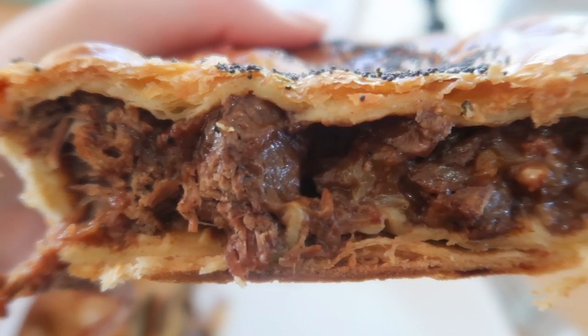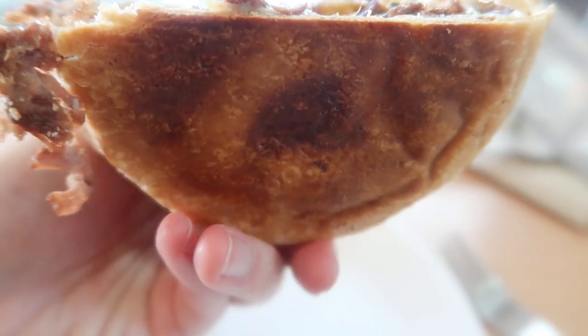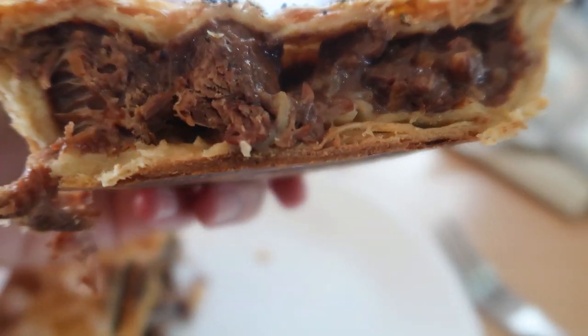If you like meat pies and you're in the area, please check it out. I don't think you'll be disappointed. I'd love to show you the chicken one as well. The chicken one is also my favorite. I don't usually like chicken pies, but I really like that one.